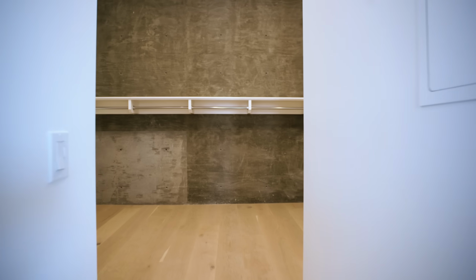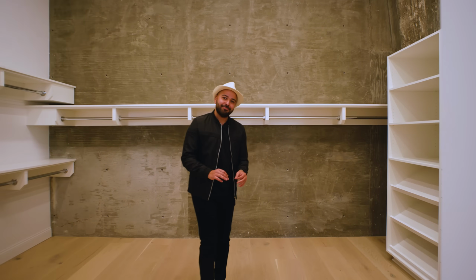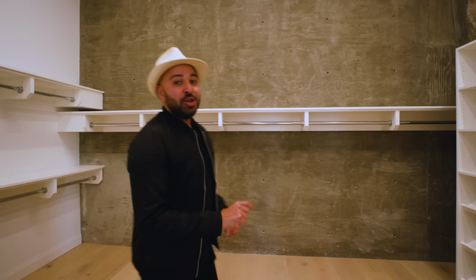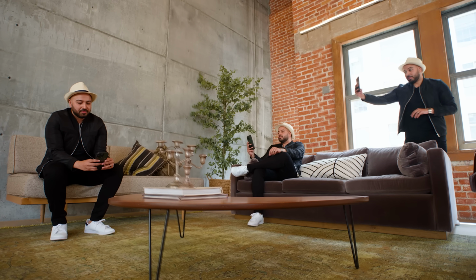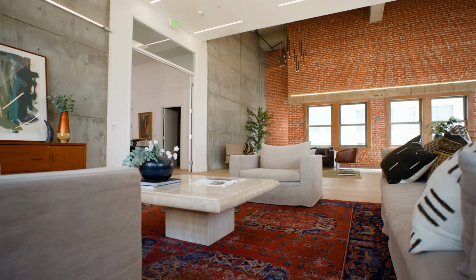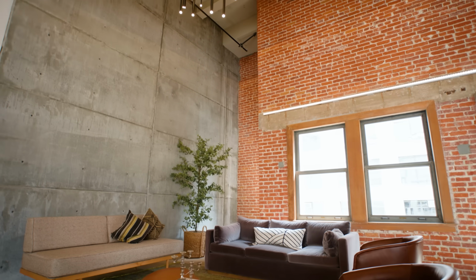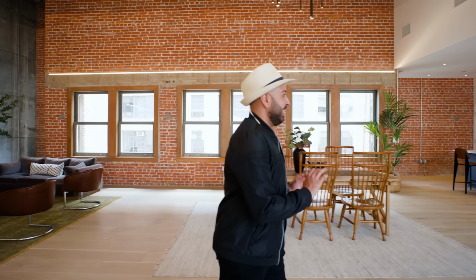That's unheard of. I know I showed you guys the master closet when we entered the master bedroom, but just in case that wasn't enough, we got one more for you guys. This means you and your lady don't have to fight for closet space. This is what you see when you wake up and you walk into your living area. I mean, it's very, very difficult to capture the magnitude and the scope of this residence, but take my word for it when I tell you it's absolutely amazing. It's something I've never seen before, and I've seen quite a few properties.